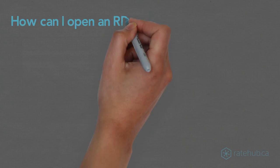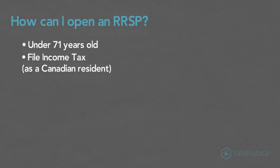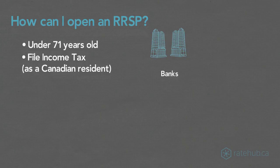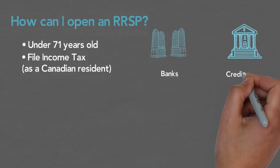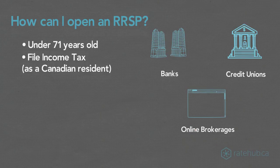But if you're asking yourself, how can I open one? It's easy. Anyone can start contributing to an RRSP so long as they're under 71 years of age and file an income tax return. RRSPs can be opened at most financial institutions, such as banks, credit unions, and online brokerages.